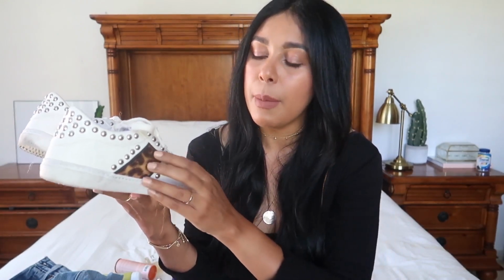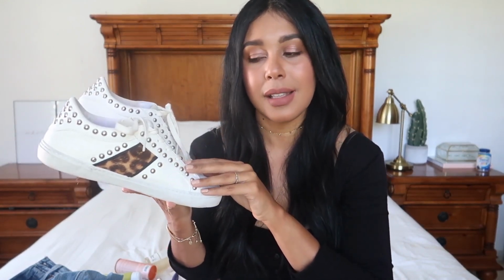I really love the little bit of the animal print that it has on the side, definitely the studs, and I really love the mix of materials because it has obviously white leather, but then on the front has like that material style. So I do love the mix of both. And yes, I feel like I've been wearing this with everything, with dresses, with shorts, with jeans, you name it.